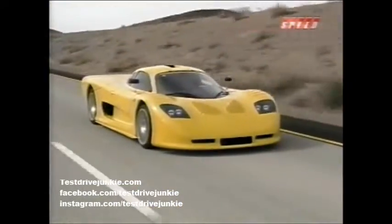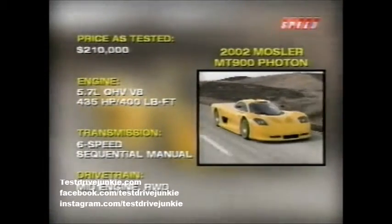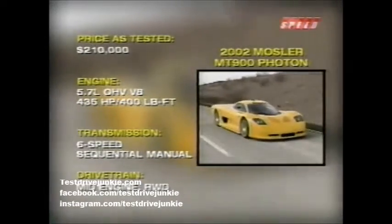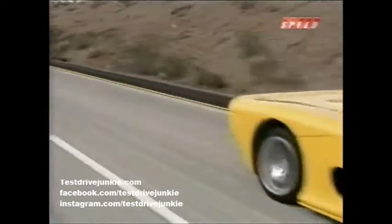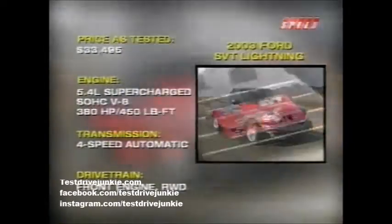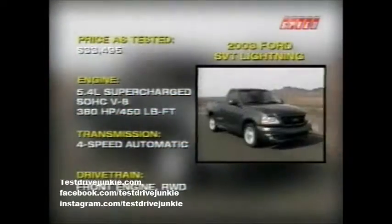But for the cost of 6 Cobras, you too can have a Mosler MT900 Photon. Mostly carbon fiber, it's less than 2,000 pounds and basically a street-legal race car. Ford's other entry is the SVT Lightning. With 380 supercharged horses under the hood, it's the fastest factory truck on the market.